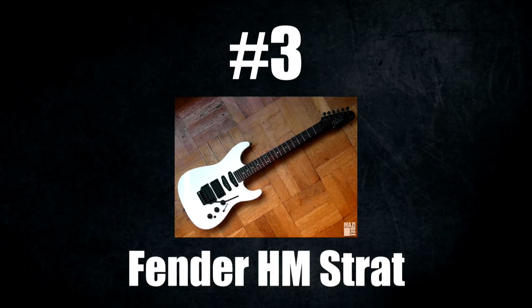Now currently number 3 is the Fender HM Strat, or the heavy metal Strat. This was Fender's answer to the rise of the Super Strats in the 80s from the likes of Jackson and Ibanez. And as you saw in last week's video, Gibson did the same thing and released a Super Strat to rival those brands. But as you saw with Gibson, it didn't go very well for them. And can you guess how it went for Fender? And I would actually say that the HM Strat is a little bit better than Gibson's version.